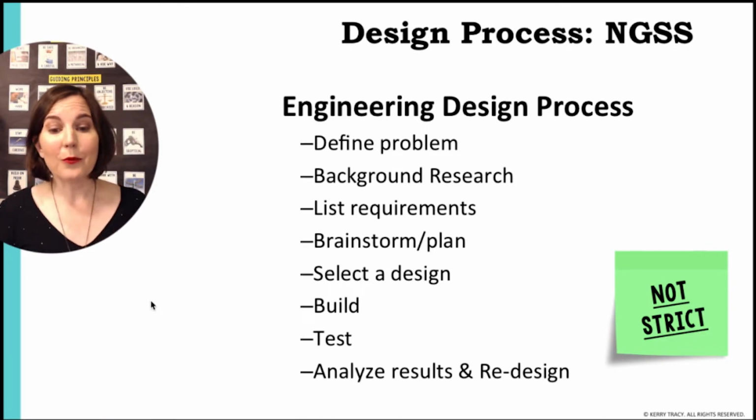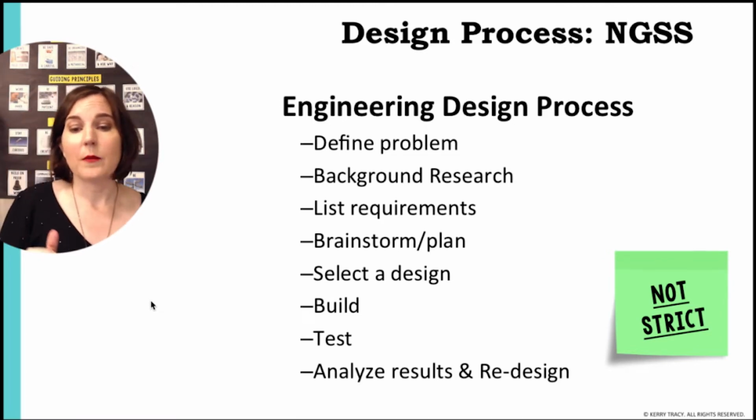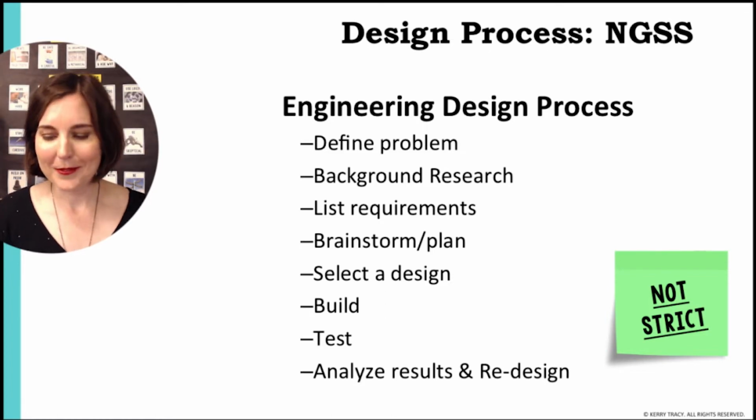So they might start with brainstorm and plan and then select a design and build. Then they do follow through the order. They come back around and define the problem more because it's an iterative approach. So I want us to try to shake the idea that you have to be so rigid that you start with the problem, defining the problem and doing background research first. The reason I really encourage you not to do that is because it leads to a number of problems.